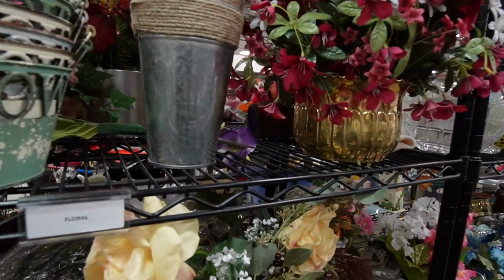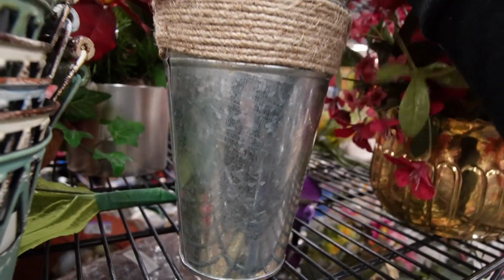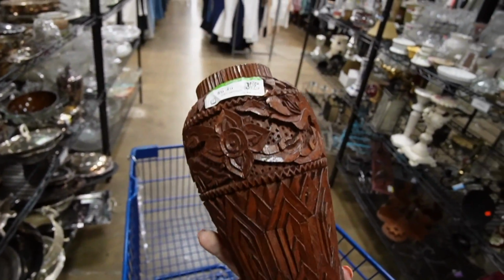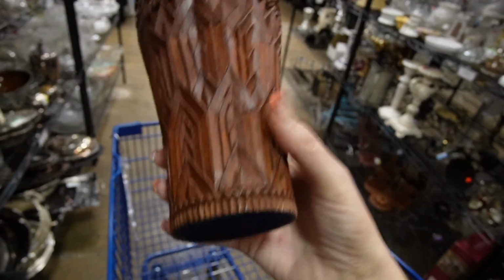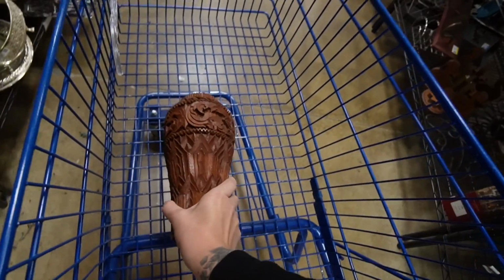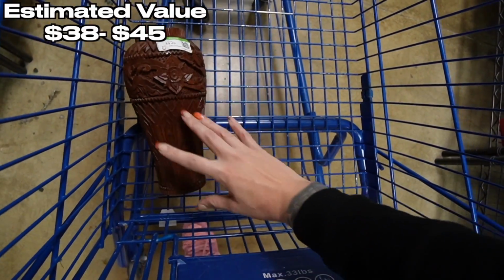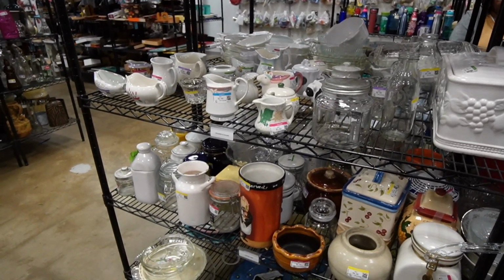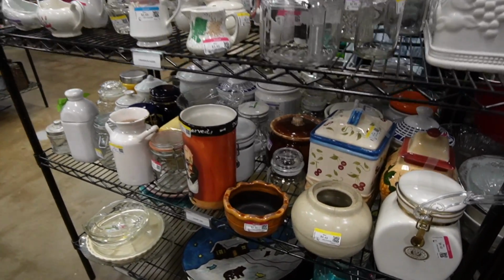It's behind here. What is it? Come here, you. What is that? Is that wood? Oh, wow. That's carved wood. $9.49. I found the thing I was looking for. I really like that. I mean, it is $9.49, but that's all just carved wood. It's very nicely made. Okay, so here's where they put the creamers and the canisters and all of that.